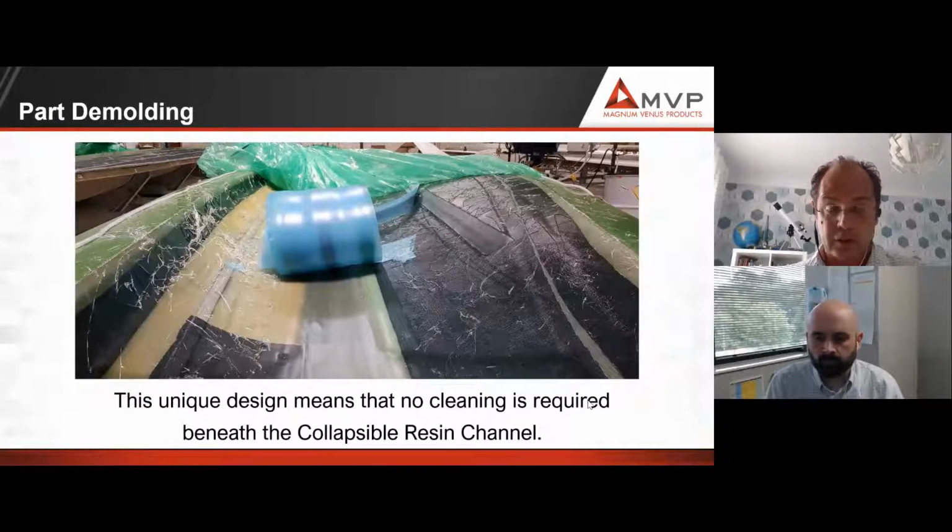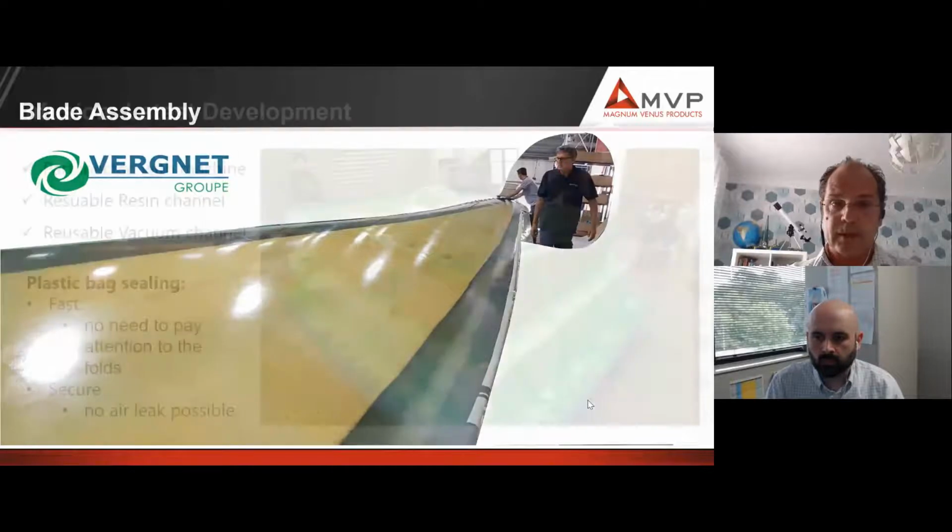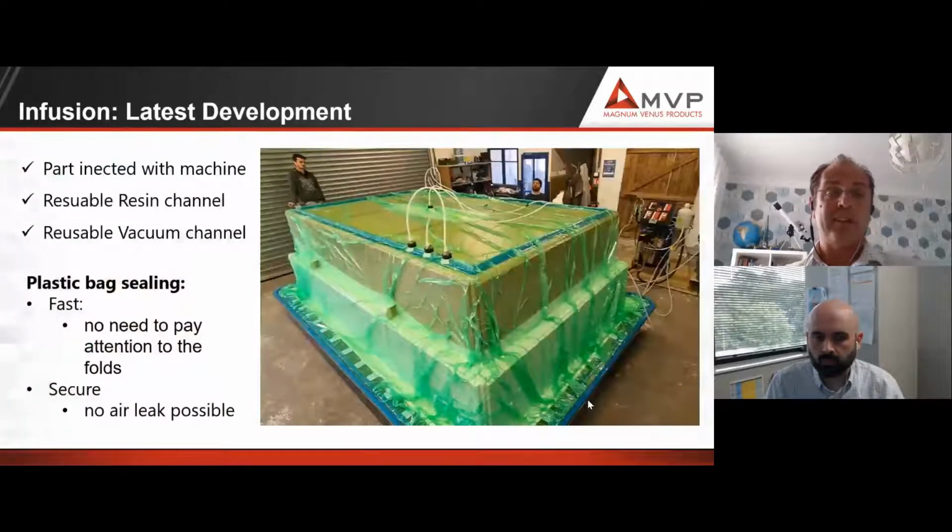And the silicone resin channel is completely reusable. So this is the blade after it. Then our last development: first we inject the part with the machine. We have the silicone resin channel. We inject the resin on the top. We pull the vacuum in the middle and then on the part border, where we have nearby a silicone vacuum channel to suck the resin.